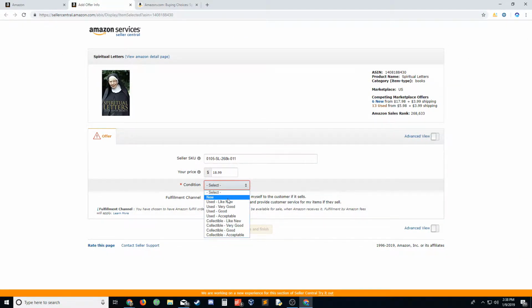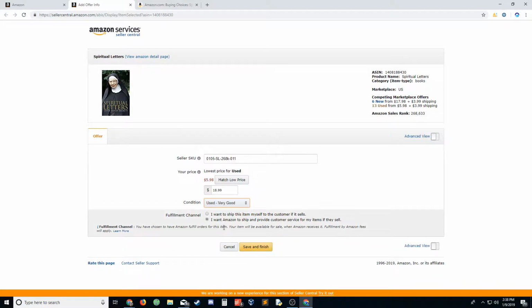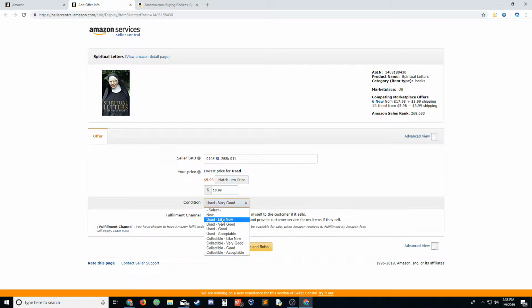Condition. I'm going to analyze the condition of the book right now. So it's in pretty decent shape. I'm going to do very good just to kind of protect myself, just in case the person receiving it doesn't think the same as what I think. I would probably actually do like new, but like I said, I want to protect myself and just do very good. And then, if you downplay yourself and it ends up being better than what the customer expected, they're going to give you a good review.